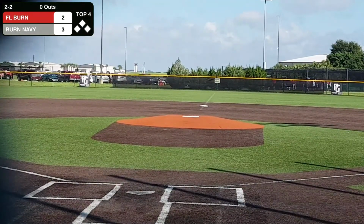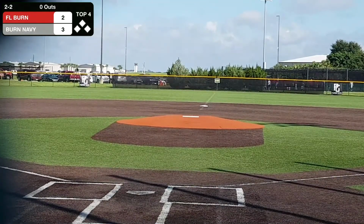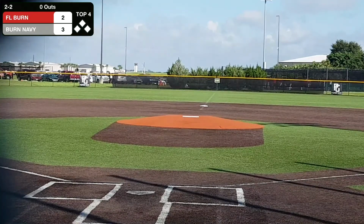As Coach Stegbauer's team will end this summer season with a 3-2 loss to the Burn Atlantic here at the PG World Series. Thanks for listening, and we'll see you again in the fall as this team gets back rolling, scheduled to return to action back in October after a short break to rest arms and let some kids play some other sports.